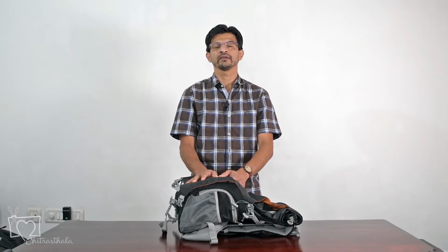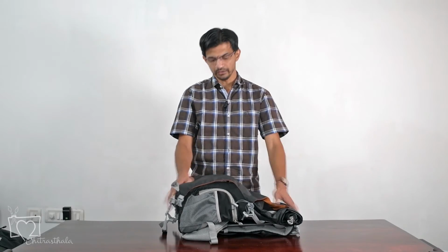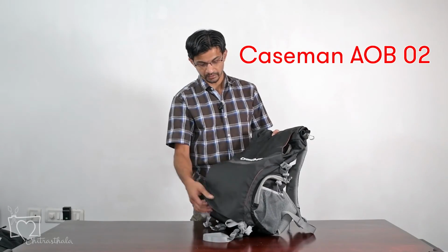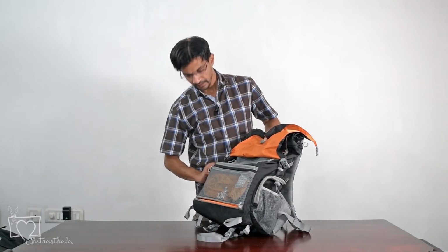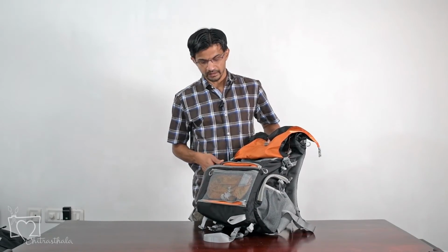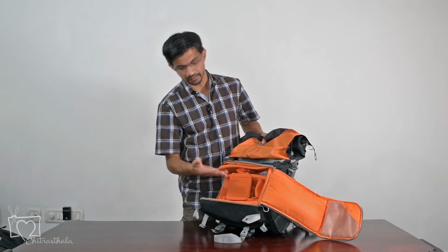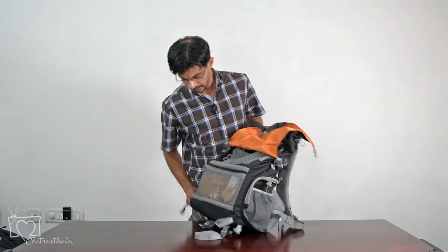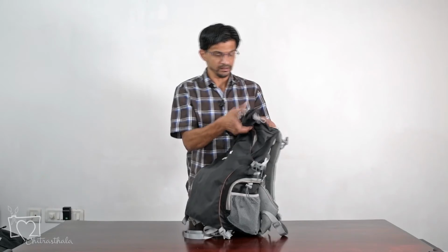But if you are hiking or trekking for a couple of days, you need a large compartment to carry your personal stuff. You need a bag like this. This is Caseman AOB02. You may not be able to carry too many photography gear in this bag. Anyway, you will not be carrying too many lenses while hiking or trekking for miles. This is good enough to carry a body and a couple of lenses, and it has a large compartment to carry personal stuff. This is extendable as well.